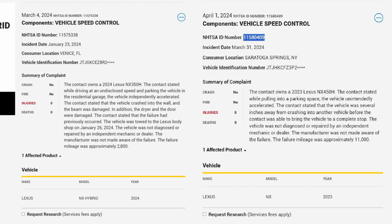This one is really hard to argue, but again, when you look at it, yes, there were 2 Japan-made vehicles. One is an NX 350H and one is the 450H Plus, and having unintended acceleration. That is what the complaint is.